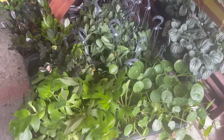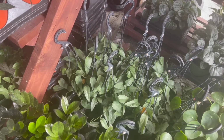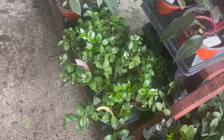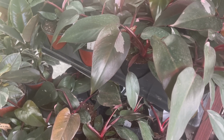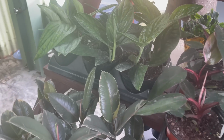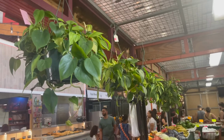So this is actually a bunch of plants that she had overstock of. If you're planning on going to the farmer's market and you see anything here that you want and it's not at her kiosk, just ask her if she has what you're looking for and she'll happily get it for you. Here she has some lipstick plants. She also had some pink princess philodendrons for $29. Some Ficus elastica tinekes and also some Monstera peruvianas. So moving on, over by the fresh produce section, they had some philodendron Brasils for only $17 in hanging baskets.